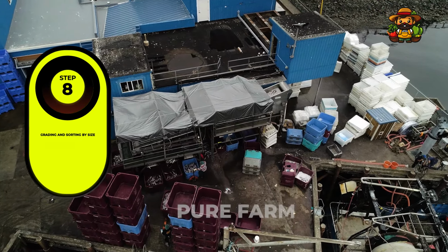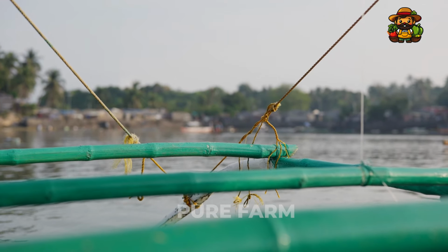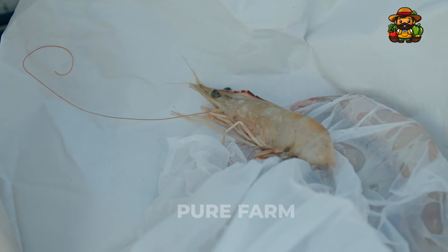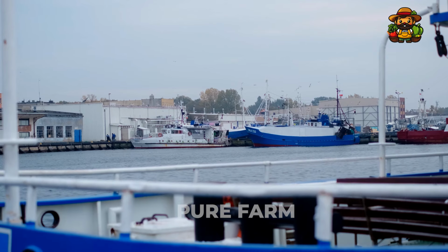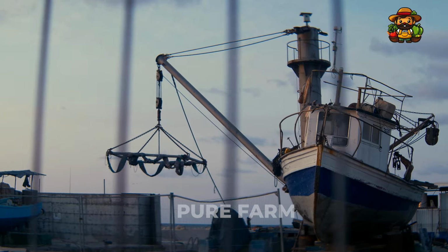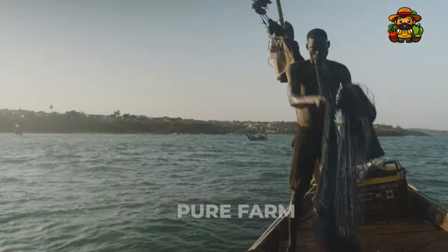Grading and sorting by size. After peeling and deveining, the shrimp are graded and sorted by size. This is a crucial step as shrimp size determines their market value and intended use. Using advanced imaging and laser measurement systems, factories classify the shrimp into categories such as jumbo, large, medium, and small. This automated grading system ensures accuracy and uniformity. Once sorted, the shrimp are funneled into separate bins for packaging or further processing. This step not only enhances the shrimp's presentation, but also allows for precise portioning, whether for restaurant supply or retail sale.